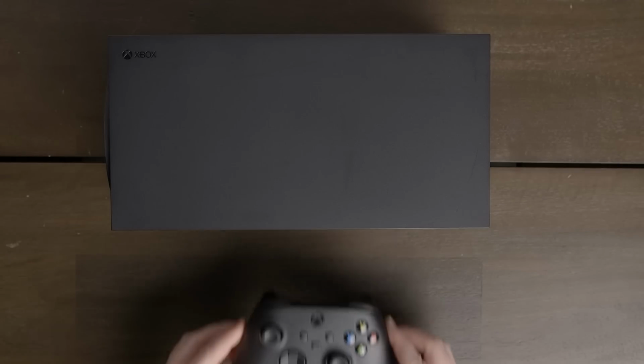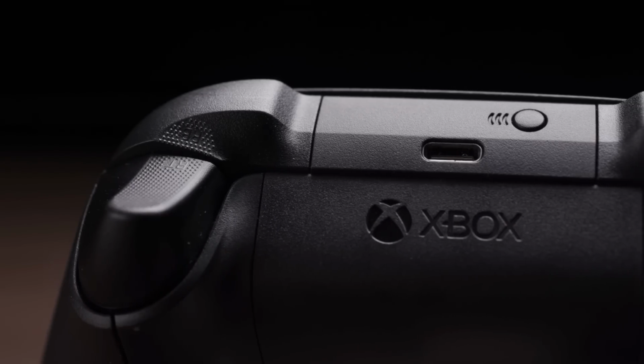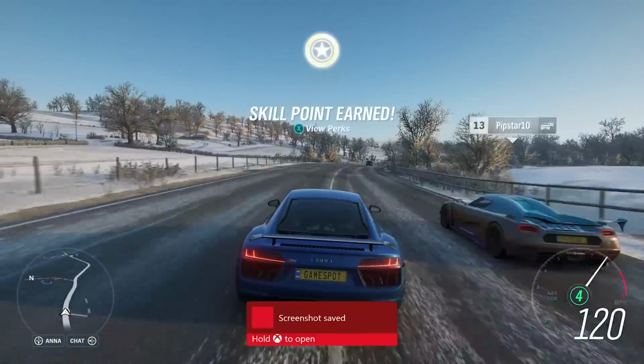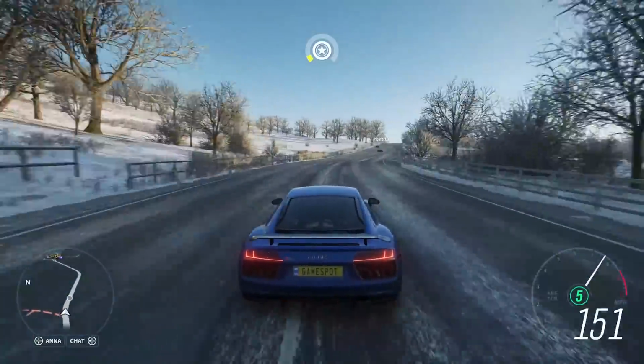Along with the Series X package is a revised controller. It doesn't stray too far from the Xbox One design, but features nice tactile textures on the grips and triggers, a crunchy 8-way D-pad, and a dedicated share button that lets you take screenshots or record short clips on the fly. You can also choose which resolution it records in, but that also dictates how long these clips can be.